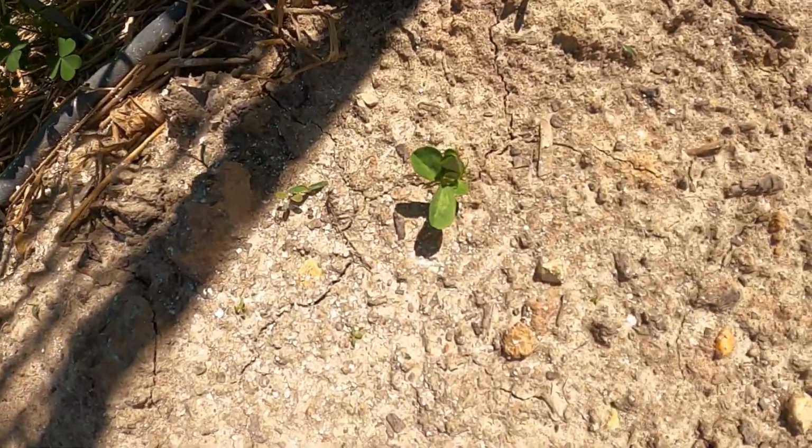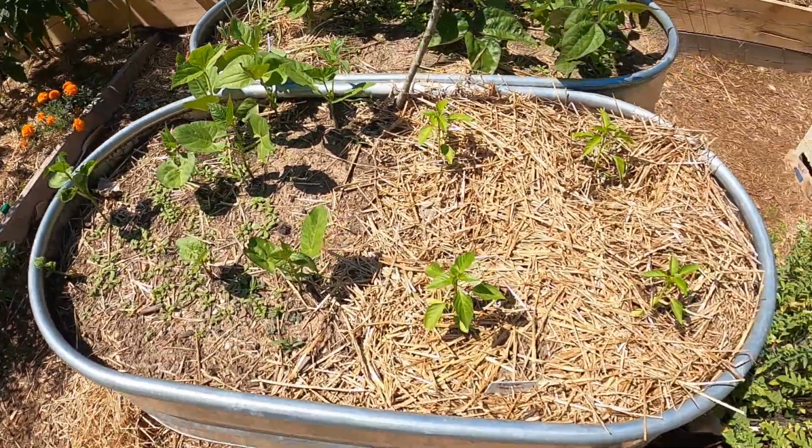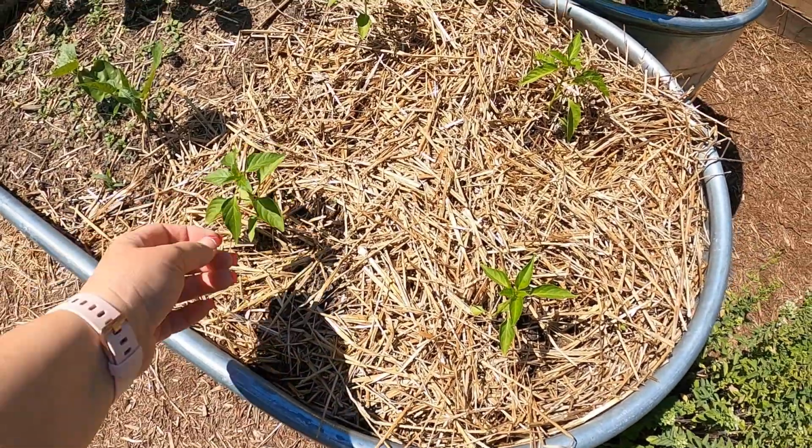I almost waited until later tonight to come out and finish the video on this, but I get eaten up by mosquitoes out here at night. I do come out at night, but I don't want to be slapping at mosquitoes while I'm trying to video. So, beans are looking good. Ancho peppers look good actually. I'm not expecting them to be huge now. I didn't plant them until May. I started the seed in May because I wanted them to be a little bit later.